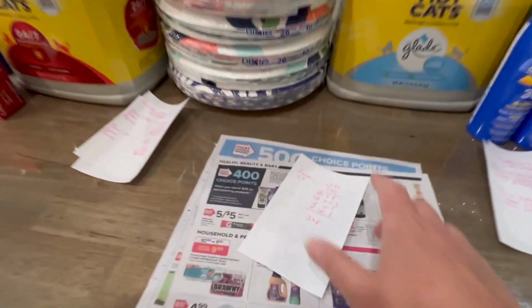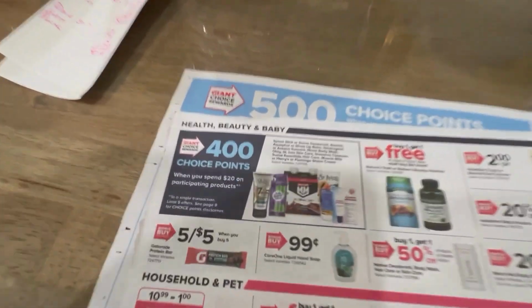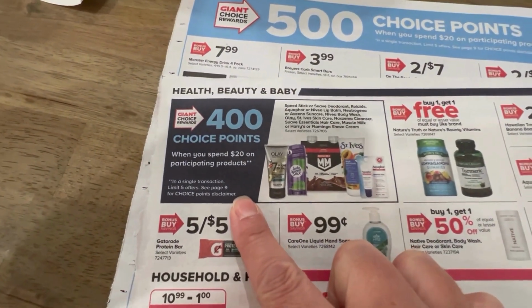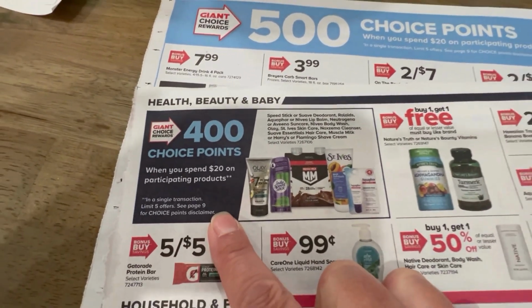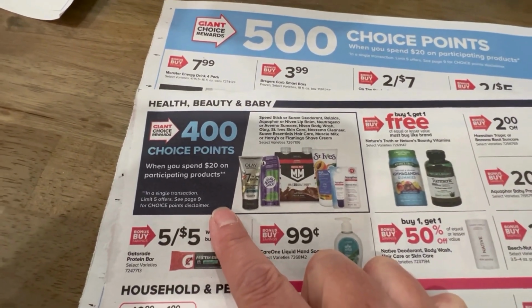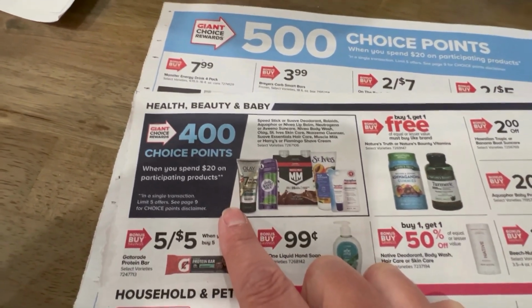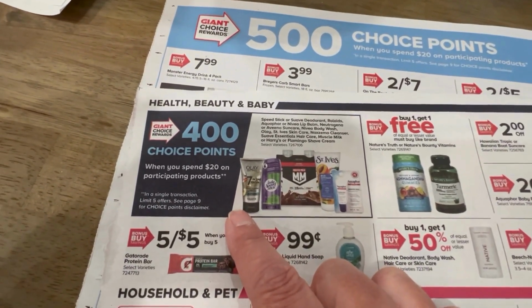I want to show you a couple things in the paper here that I didn't do. One of them was this 400 points when you spend $20 or more on participating products. It's not a bad deal. It's just nothing in there in particular that I had any coupons or matchups for right now, but maybe we'll get some new rebates on Sunday, so it would work out.